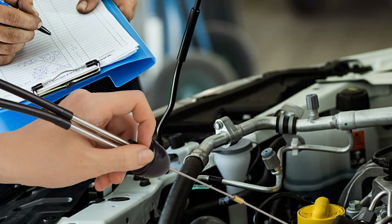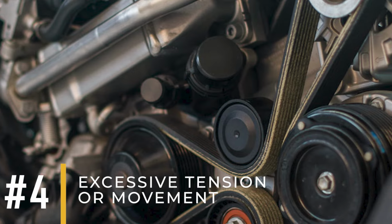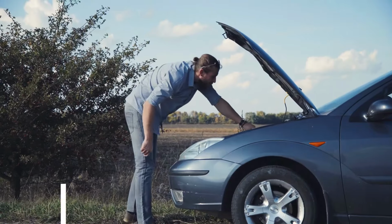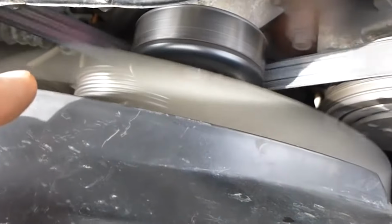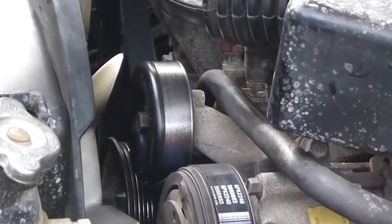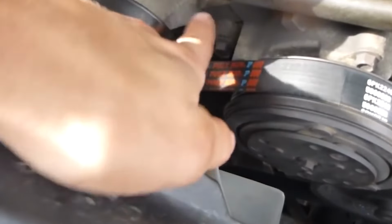Symptom number 4, excessive tension or movement. While the car is running, check under the hood. If you see the tensioner shaking a lot, it might be because the spring isn't strong enough or there's a fluid leak. Also, make sure to check that the bolts on the belt tensioner aren't loose, as loose bolts can cause the same shaking.